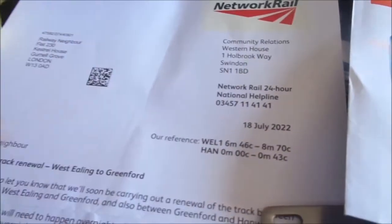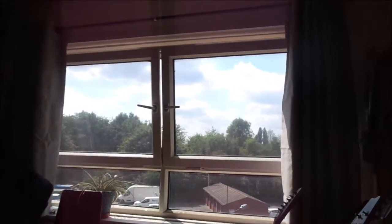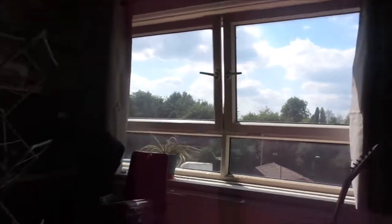Network Rail very kindly sent us a letter. They did. It's amazing with the logo on. We live right next to the Greenford Branchline. That's the Greenford Branchline right out of our window there. We can do train spotting from the window.